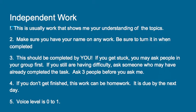Independent work. This is usually work that shows me your understanding of topics. You need to make sure that you have your name on any work. Be sure you turn it in when it's completed. This should be completed by you. If you get stuck, you may ask people in your group first. If you are still having difficulty, ask someone who may have already completed the task. Remember, ask 3 people before you ask me.